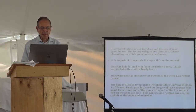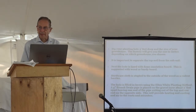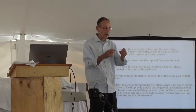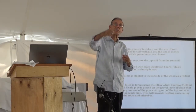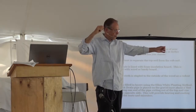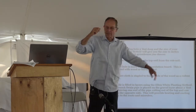Okay, then the hole is filled in layers using the Ellen White planting method. And we use a 4-inch drain pipe. It's placed on the gravel layer about 2 feet apart. I'll show that in a minute here. Okay, we want that pipe, this is a French drain pipe, so it's got holes all the way along it, and we want it to exit in opposite ends of the greenhouse. One end is going to go clear to the very top of the greenhouse because hot air goes up. The other end goes to the opposite end of the greenhouse, and it exits just above the ground level there.